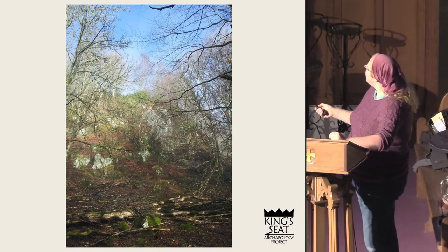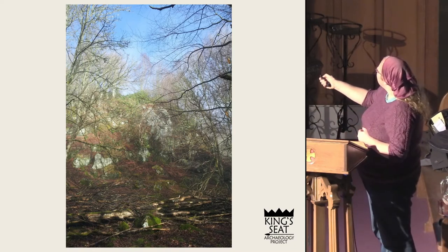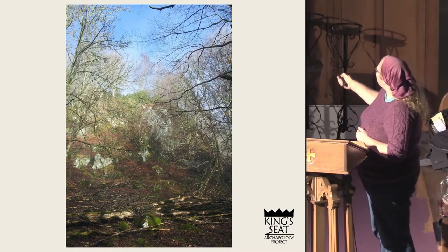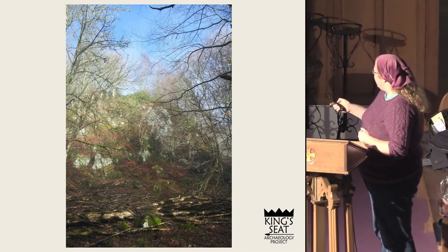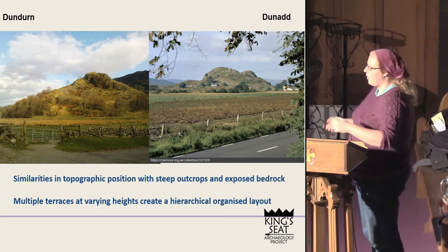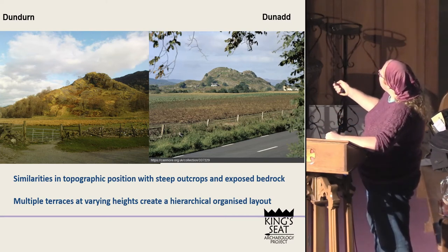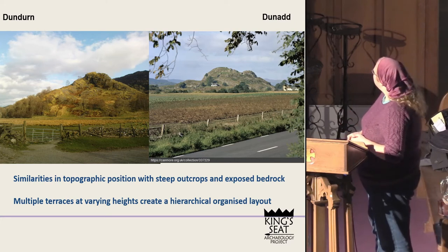This is a picture of the site, just to give you a sense of how overgrown and wooded it is. You can see the really dense rhododendron on the top that's all been cleared off now, and this managed, not very well managed, woodland around the base of the hill, which is very steep and very craggy. The reason I'm pointing that out is that you can see it in a number of other sites, such as Dundurn and Dunadd, where you've got quite similar topography, landscape location, and morphology of the site that the hill fort is situated on: craggy outcrops with quite small enclosed areas at the top.